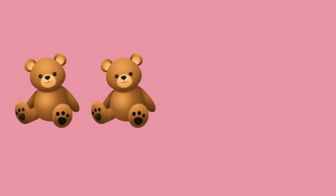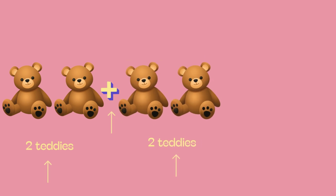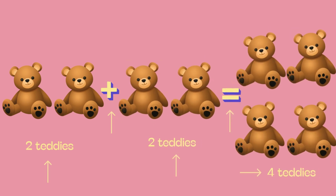Look at these teddy bears. Here's 2 teddies. 1, 2, and here's another 2 teddies. 1, 2. Now, let's add them together. Count with me. 2 teddies plus 2 teddies equals 4 teddies.